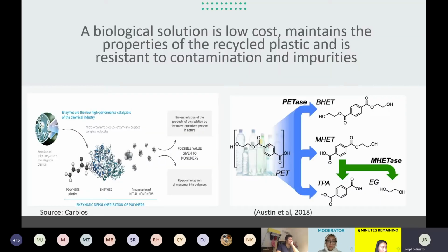So we kind of talk about the failures of a mechanical approach and a chemical approach. So a new approach comes up as a solution. We have a biological solution that is actually possible here. And we use enzymes as our method of degrading these large plastic polymers into small monomers that can be used to close the loop and resynthesize those plastics at virgin level quality.